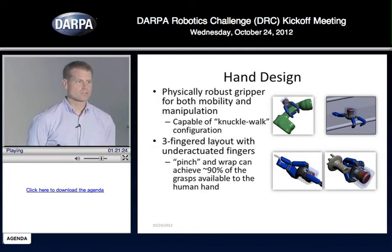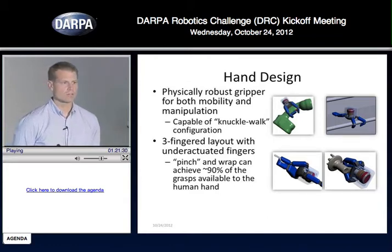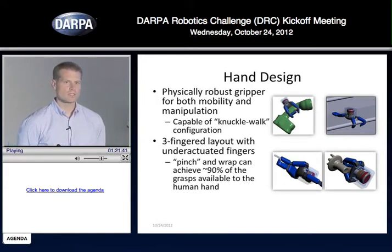Then for the more strictly manipulation aspects of things, we believe that the 3-fingered layout has been shown to be capable of 90% of all the grasps that a human hand can do, so we will stick to that general layout as the most robust way to get the greatest amount of functionality.